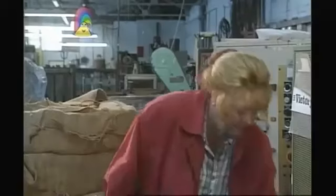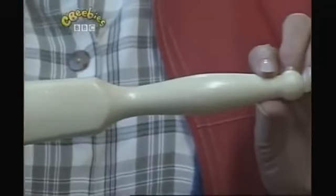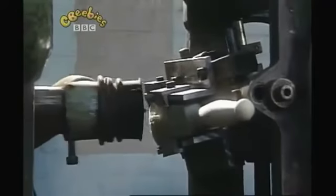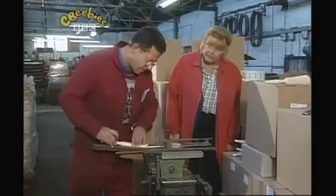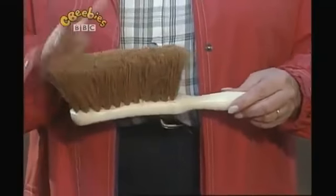They use a plastic base to hold all the fibres. That's where the fibres go. And this is the handle. This machine punches holes in the plastic. Then it sticks clumps of fibres in the holes to make the bristles. They're trimmed so they're all the same length. It was exactly the kind of brush I needed.